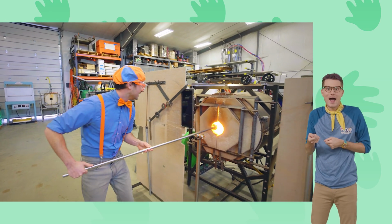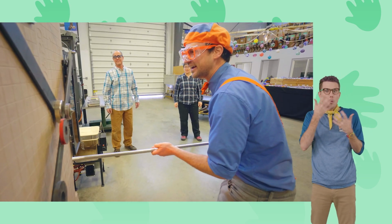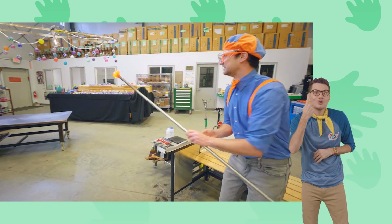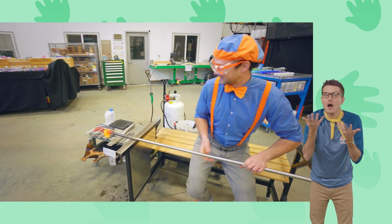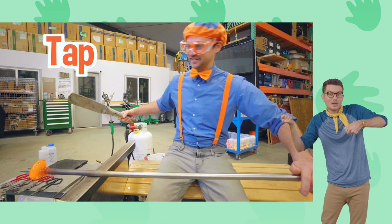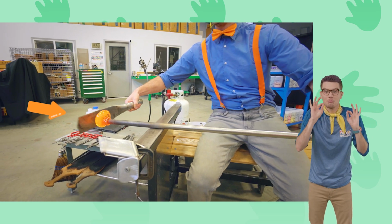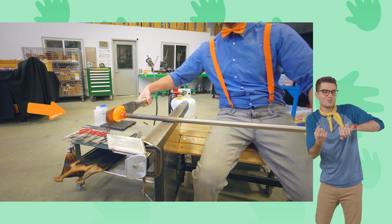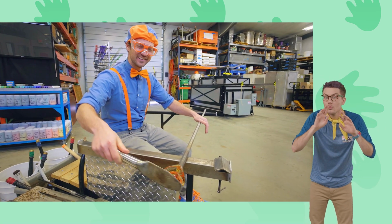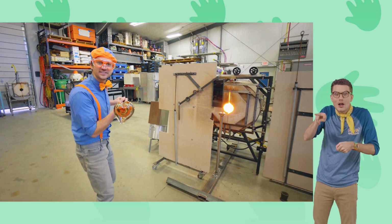Little more heat, here we go. Okay, it's ready. All right, the first thing we have to do is tap it, but I need to keep rolling it. Here we go. Is it ready? All right. Whoa, look at that. I'll do a little bit more shaping. Can you tell that it's a heart?